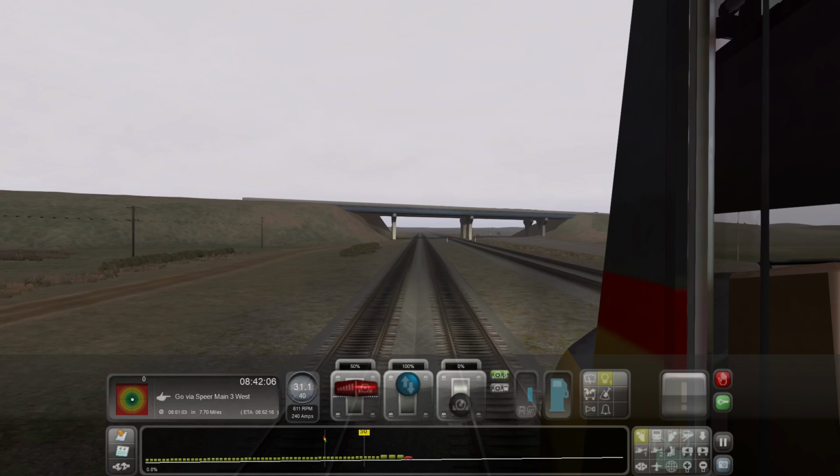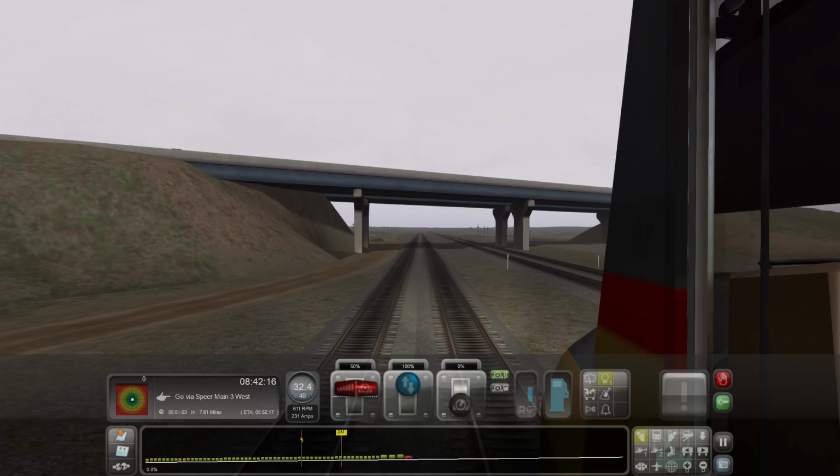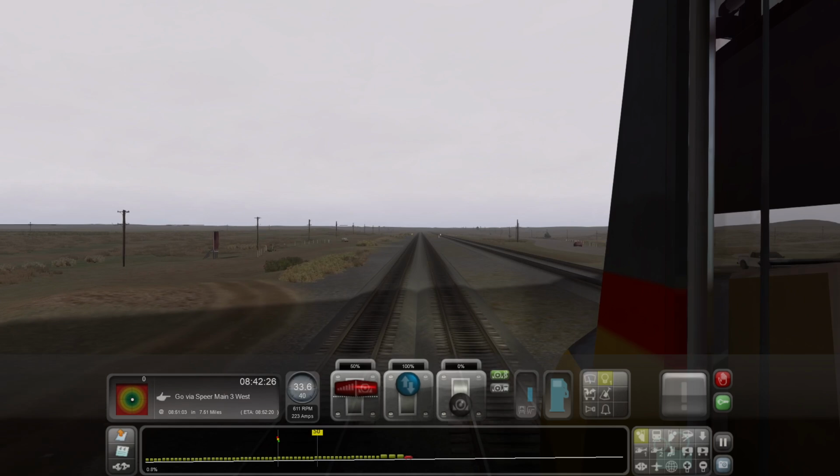Just start giving it a bit more power. I'm not too sure what the top speed of this particular locomotive is. I would imagine it would be, what, 80 miles an hour?